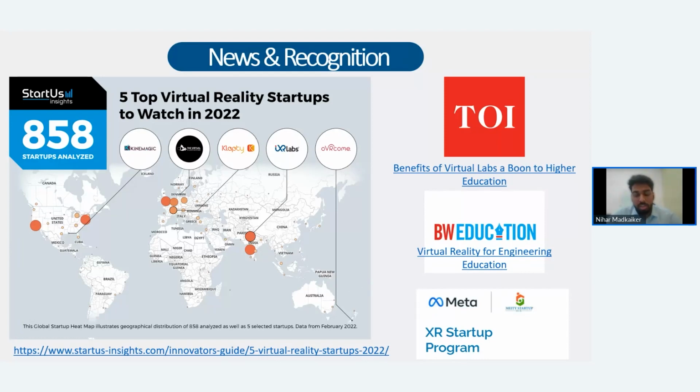IXR Labs has been recognized by one of the organizations that does AI-based selection of the top startups across the globe. Specifically in the field of virtual reality, we were among the top five virtual reality startups in the past year. IXR is also one of the few startups selected by Meta for their XR startup program in the country. Meta, the parent organization of Facebook, aims to educate the audience and take XR or virtual reality based initiatives to the masses. We are working closely with them to expand our offering as well as to understand how we can influence the ecosystem for faster adoption of virtual reality and XR media.